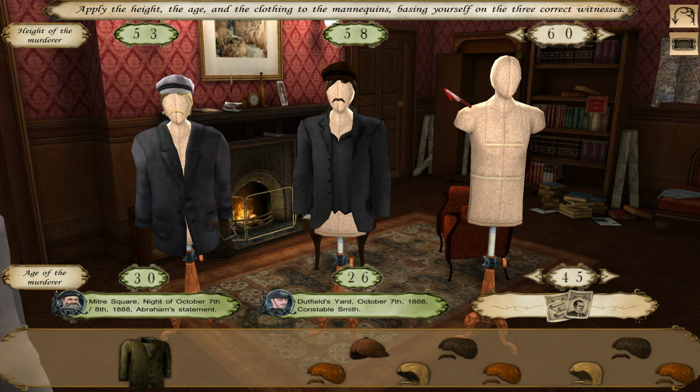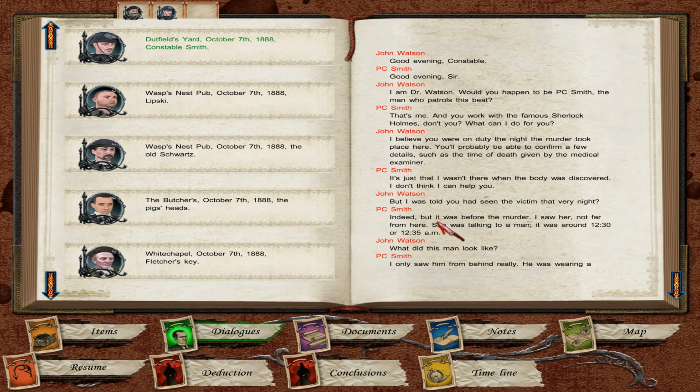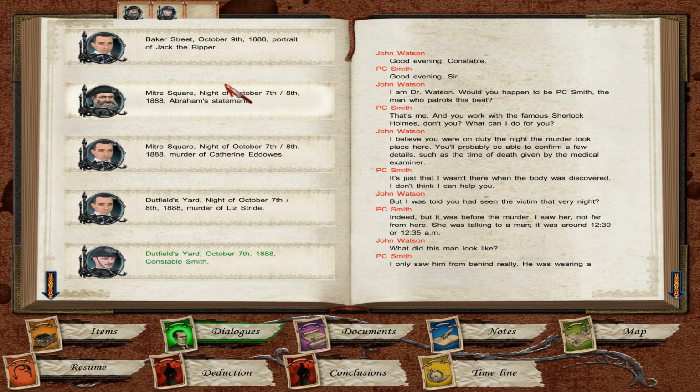Okay, and then the final one is, let's see, where... Should be the testimony of Elon. Let's see.